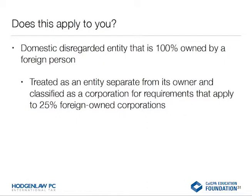So when you're figuring out, does this apply to you? This applies to domestic disregarded entities that are 100% owned by a foreign person. And when you have a domestic disregarded entity that's 100% owned by a foreign person, that disregarded entity is treated as an entity separate from its owner and classified as a corporation just for the requirements that apply to 25% foreign-owned corporations. So only for the purposes of Form 5472, this law does not extend to otherwise make disregarded entities taxable as corporations.